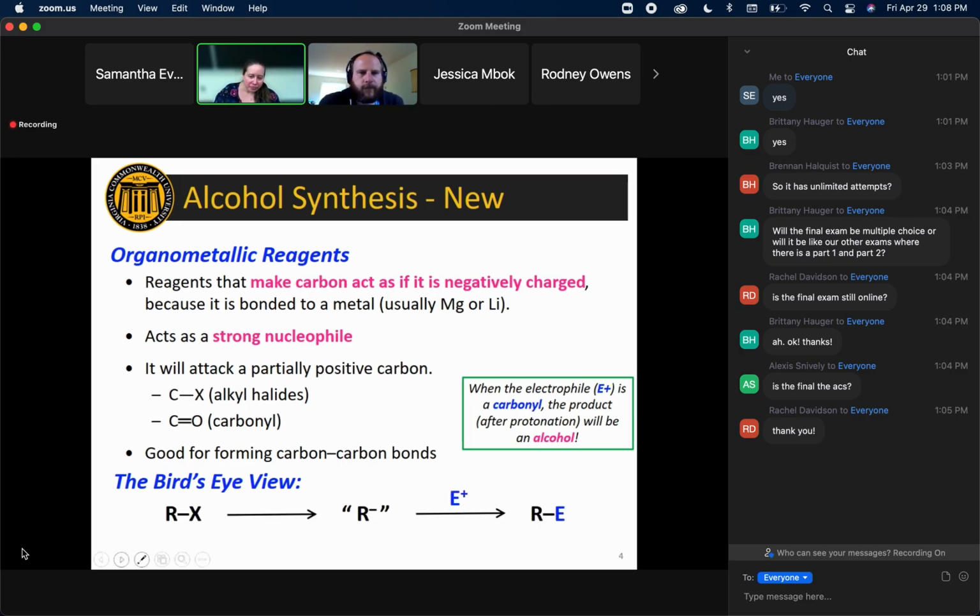So what does this look like? This is the super generic, as top level a view as you can get, of what we're talking about here. We can take an alkyl halide and create our own organometallic reagent by reacting it with a metal, like a metal 0, and turn that RX into essentially an R minus, something that behaves as if that carbon is a carbanion. And that nucleophilic carbanion will react with an electrophile to form a new carbon-to-electrophile bond. And a lot of times these electrophiles can be carbon-based, and so that's what makes this a good carbon-carbon bond forming scenario.